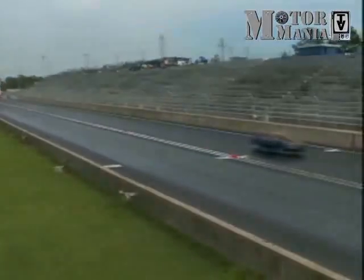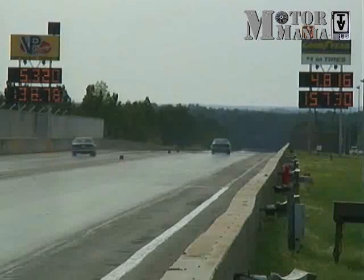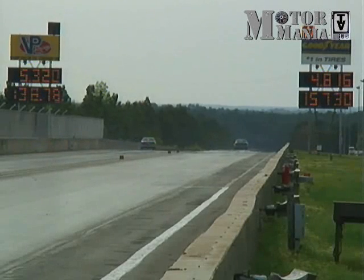And Pearson on a ride right there. Look at that pass. 481 with a 6.157 little bracket machine. They're going to open comp that thing with a 481 dial-in.